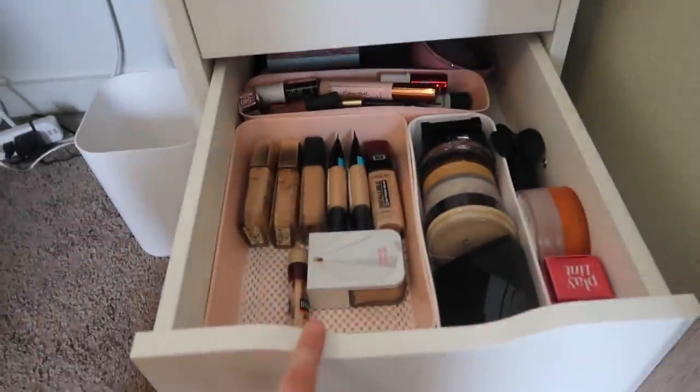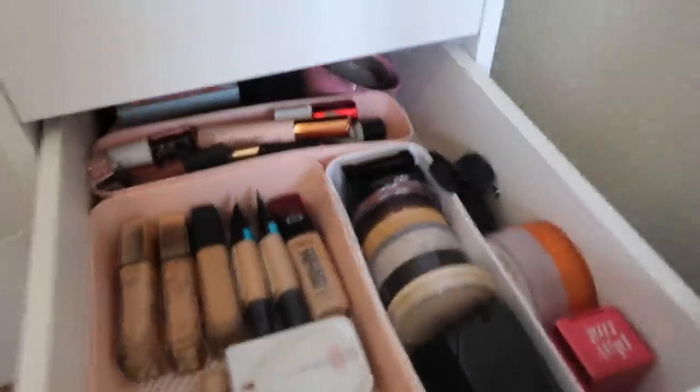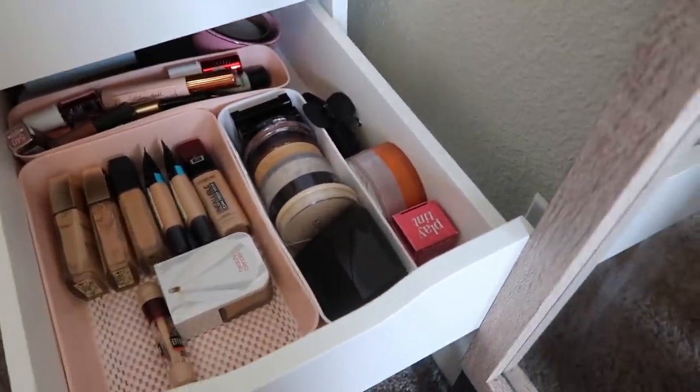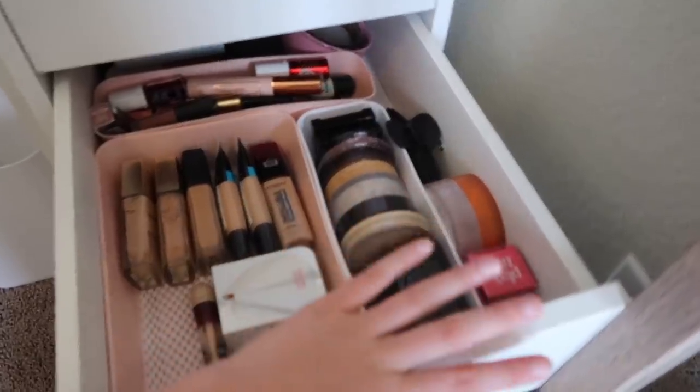This one right here is my makeup. So my less everyday makeup, but just things that I like. I have a few products and then I have some palettes and stuff back there. I tried to bring a lot less makeup this year than I have in years past, and I think I've done a good job. These are also the same Target containers. They come in different colors. I'm just a really big fan of them if you can't tell.